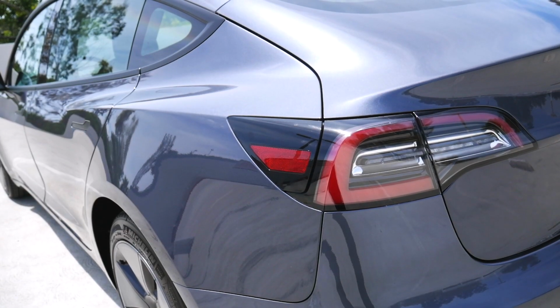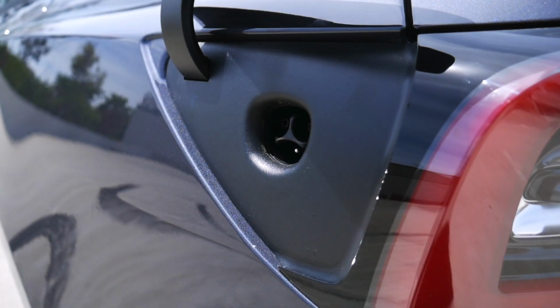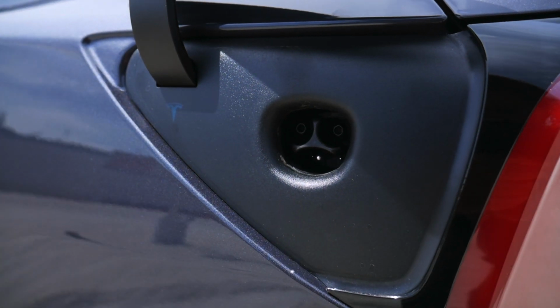Before COVID, I was commuting about 60 miles round trip for work, and so that meant I was usually charging every day just to be safe. But now since COVID, I barely charge, maybe twice a week at that. Obviously, my use case is gonna be very different than yours depending on where you live. I'm just lucky that I live in Southern California, where there's just chargers everywhere, and they make it really easy to charge and own an electric car here.